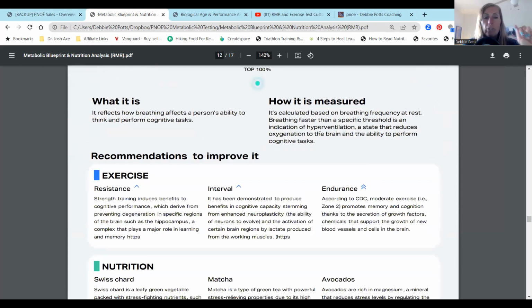This is how you are breathing to think. How you breathe impacts your ability to think and perform cognitive tasks. So how do they figure this out? It's calculated based on breathing frequency at rest. Breathing faster, and I just did this in my training program last night, if you hyperventilate, that reduces oxygen to your brain, and thus your ability to perform cognitive tasks would be decreased, right?